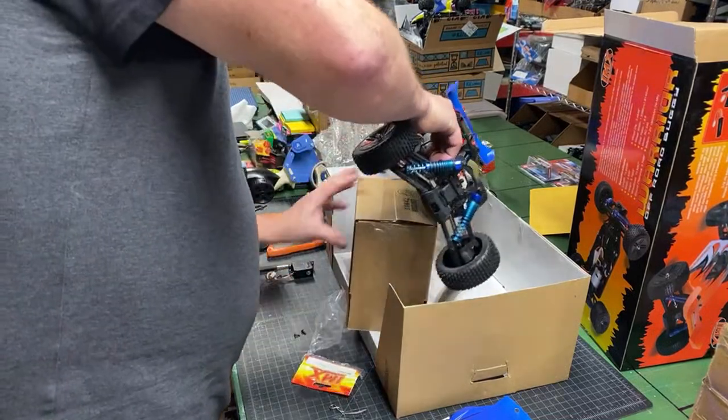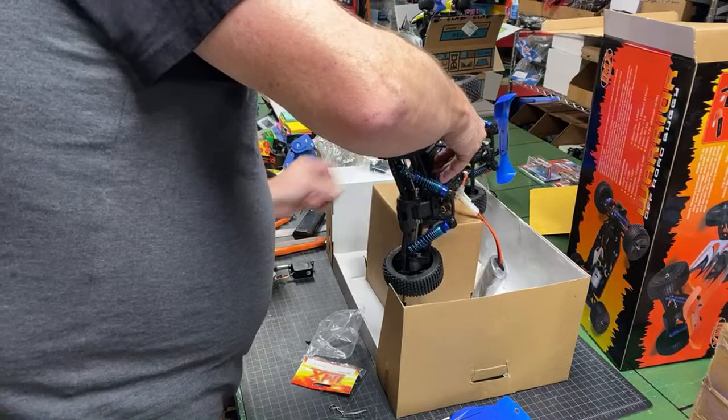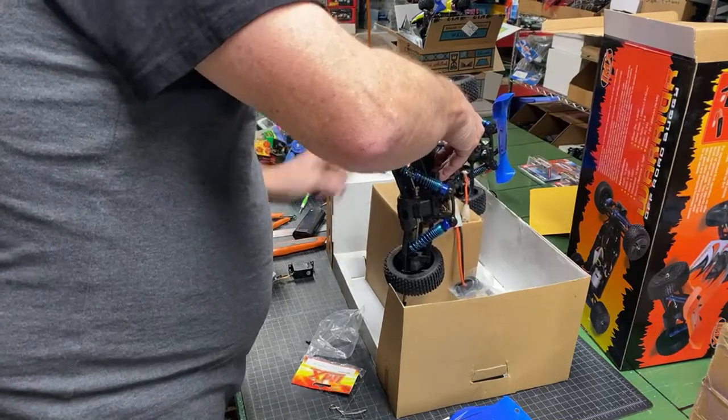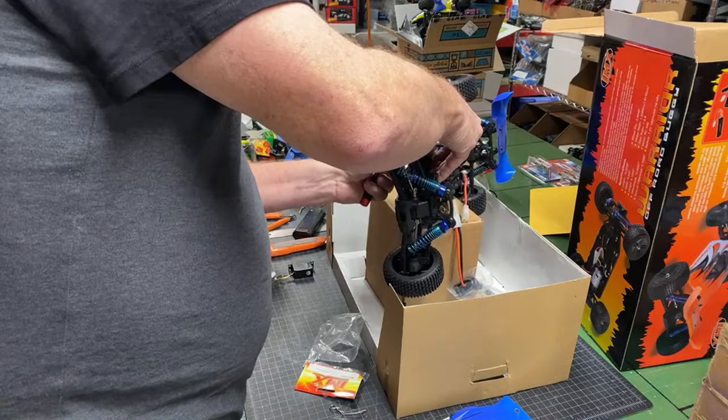now we're in the last phases of our retrofit. So when the customer gets this, he will be extremely happy because he bought something from ProTinkerToys.com.